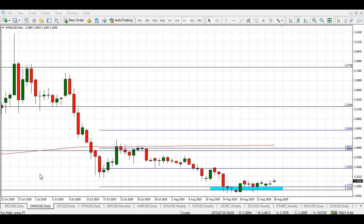Now I want to talk about the OMG, guys. We have a pretty strong setup coming from the OMG here. Take a look at this area that I've marked with this bluish rectangle. So basically what I was trying to mark here is the zone that's between 1331 and 1773, right? You can see these two key levels.